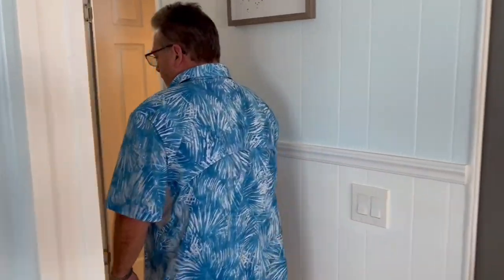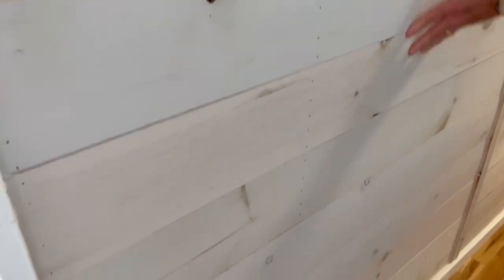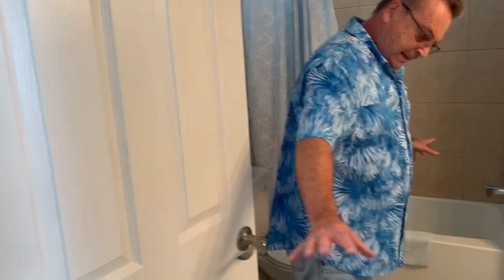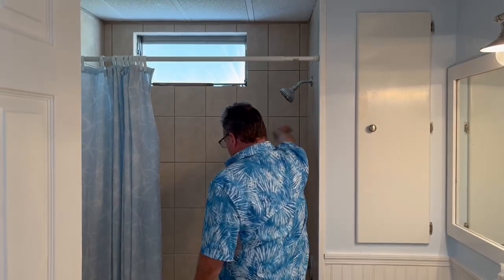As we walk down the hall, I want to point out they've done some nice shiplap, beach cottage themed shiplap here going down this hall. Just adds another nicety to the home. Bathrooms have been updated as well. We've got tile that's gone in here. We've got tile showered all the way around with a combo tub and shower.